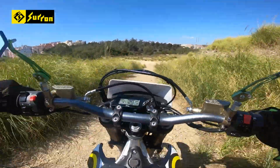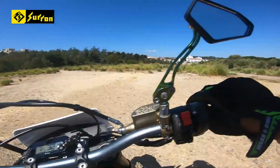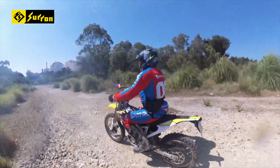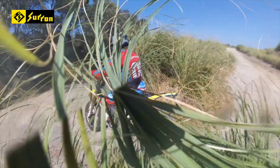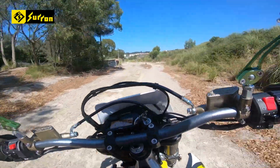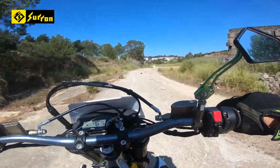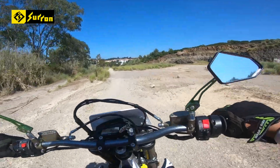Yeah! Rear brake sliding the way I like it now. So let's go this side here. Point the front, go. Here I don't have to worry with gears, it's just throttle and brakes. And there she goes. Wow, amazing. Super cool, super fun. Very easy to ride this beautiful Surron.